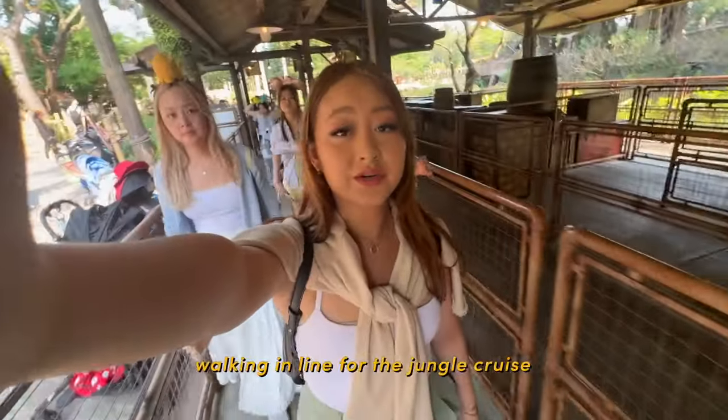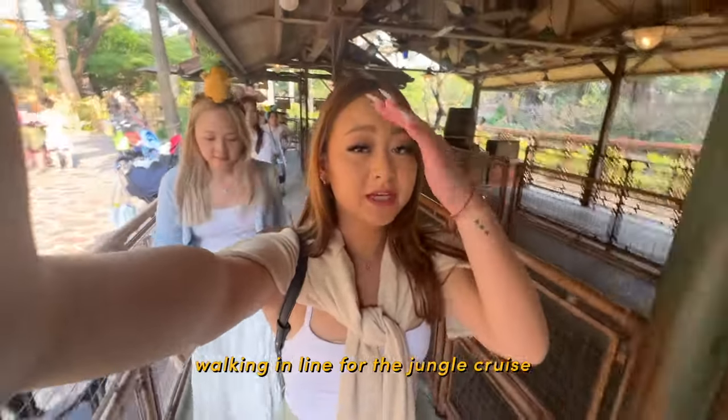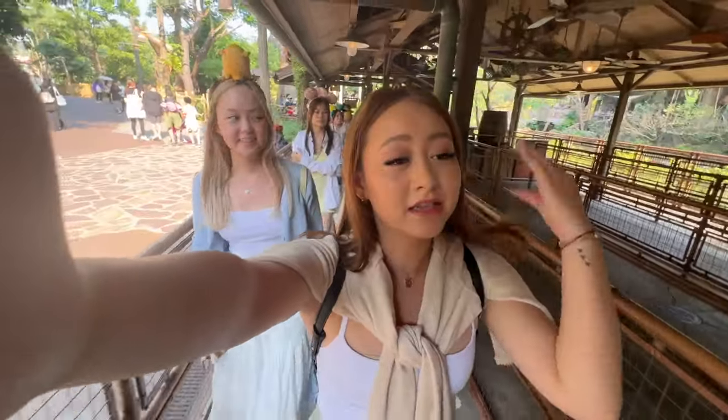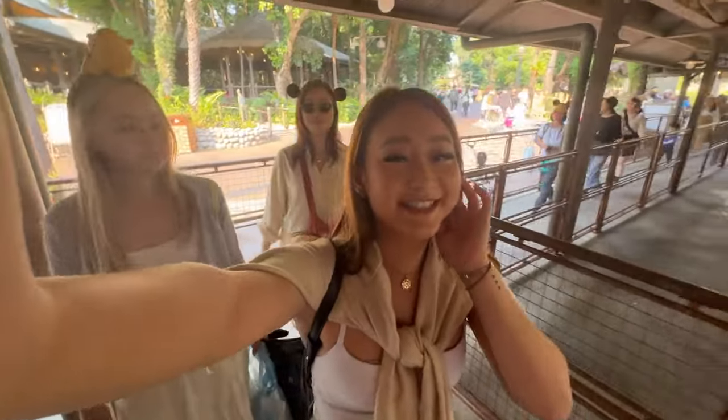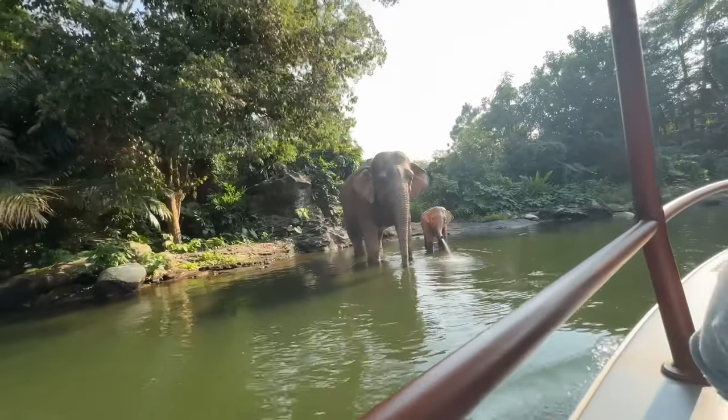Heading to the jungle cruise right now. Something really easy, and I'm just gonna sit there. I think that's my tour ride. Roller coasters are not really my thing. Baby, okay, it's time for the baby.